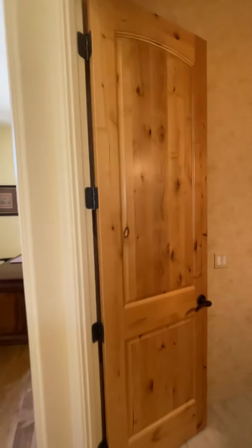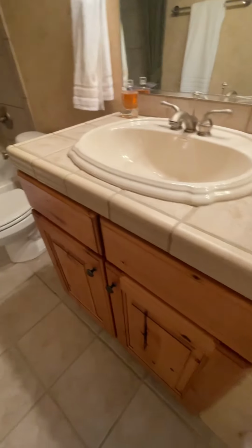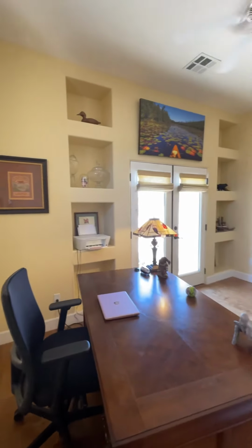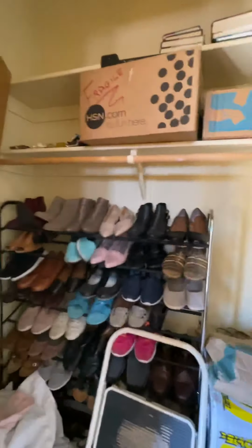We're going to go off this wing. So we got nice doors throughout. So all the bathrooms, the same tiled countertops. And then this, you've just got regular tiled shower. Medicine cabinet. I've got some extra niche type shelving. And then this would be the second bedroom that we're taking a look at. So this has a small Romeo and Juliet balcony. And then just a regular closet.